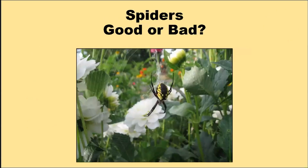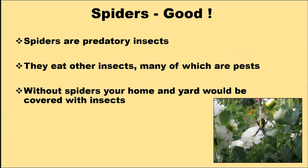Now, spiders, are they good or are they bad? I'm sure some of you are going to say they're bad, but no, spiders are good. Spiders are a predatory insect. They eat other insects, and many of those insects that they eat are pests themselves. Without spiders, your home and yard would just be covered with insects. So spiders are definitely good.